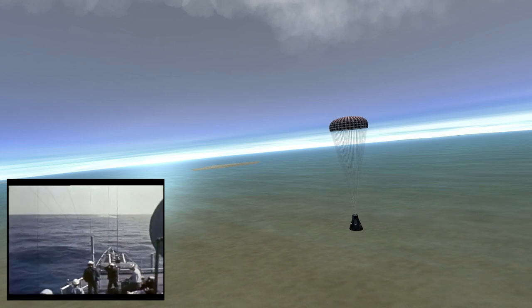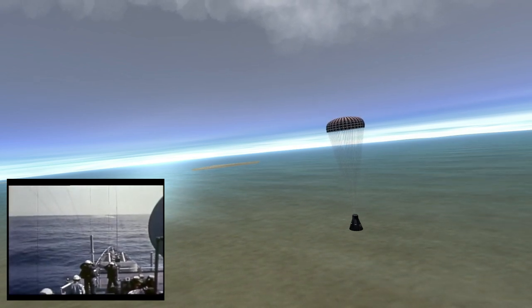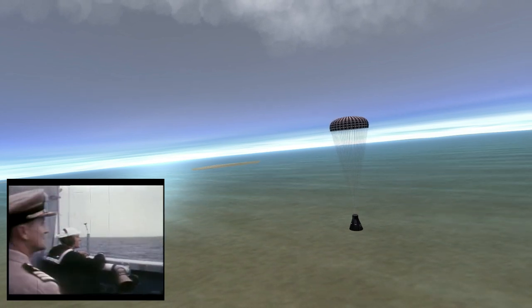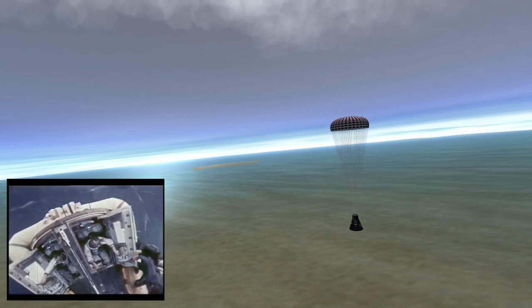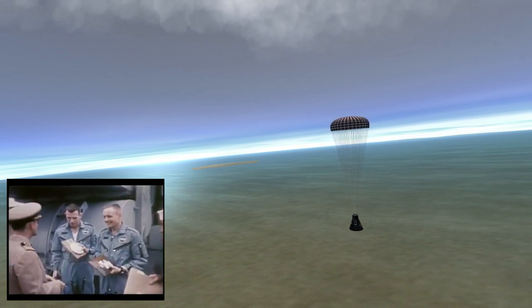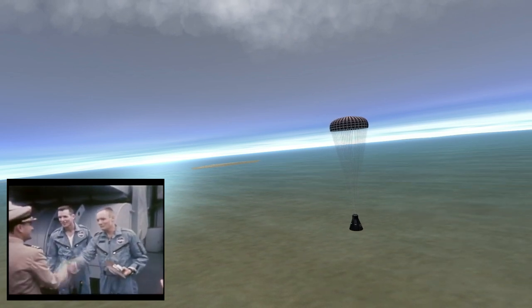But anyway, the important thing is we got them all back, and here we see Gemini 8 returning safely, and the rescue missions, of course, had to be diverted. They had to use the Pacific Fleet rather than the Atlantic Fleet, and so change of plans here, but they got that done, and of course, Neil Armstrong and David R. Scott returned safely to conduct their future missions in the Apollo program.